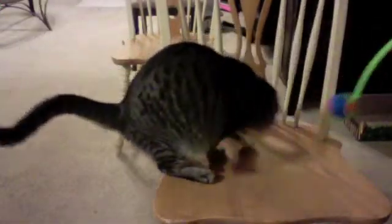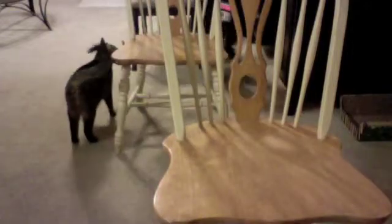Now we're going to try luring Tigger through this obstacle. See if he'll come on. Going around, up, up, touch. Oops. This way. We're going to go back through, come on. And then up and touch. Good boy.